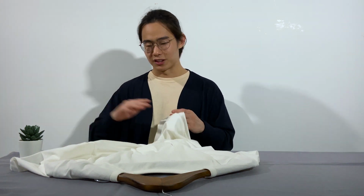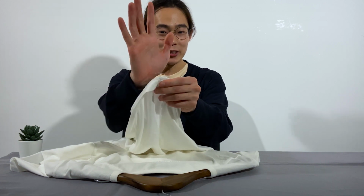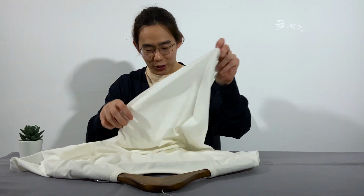And lastly, let's look at stitchings. In terms of Issey Miyake, there's nothing to complain about. For a high quality t-shirt, obviously the stitchings outside, there's nothing to complain about. However, when you look at the inside, there's still going to be threads that are coming out. I'm not sure if you can see it. Threads that are coming out like this. So even if you buy $200 t-shirts, you're still going to experience this.